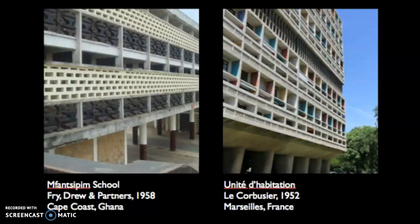The school in Ghana is a clear descendant. Its key distinctions are the shape of the pilotis and the greater opacity of the sunscreen in response to the more intense heat of equatorial West Africa.